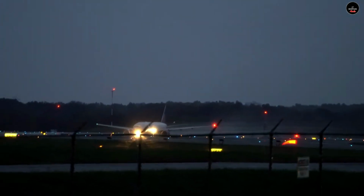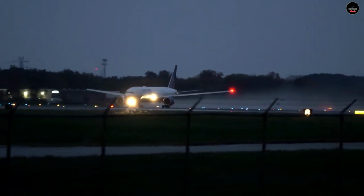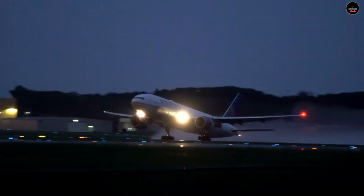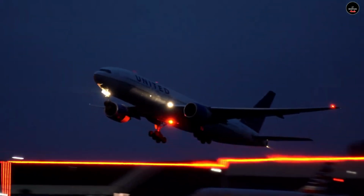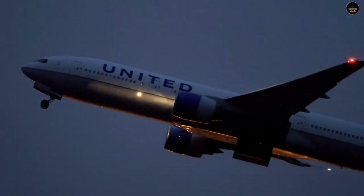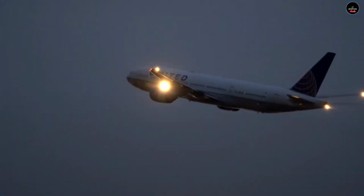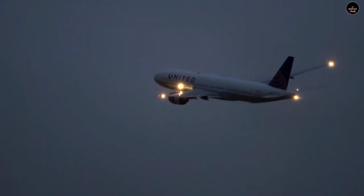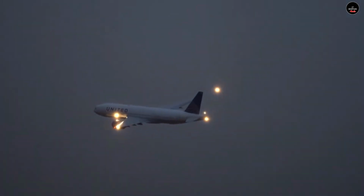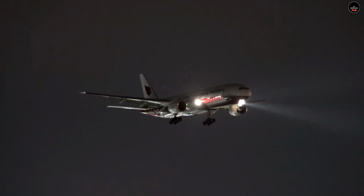Be a lot of spray off of this as a gust is up to 27 knots. It's Jet Aviation Flight Charters is the name that shows up, but it's the Arizona Cardinals 777 inbound from Phoenix.